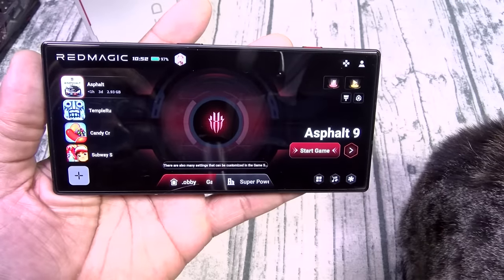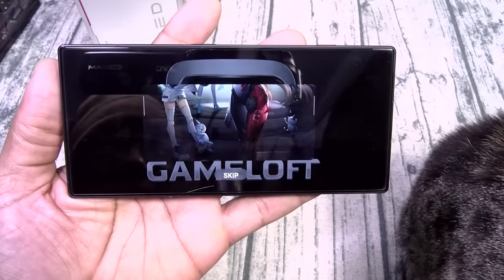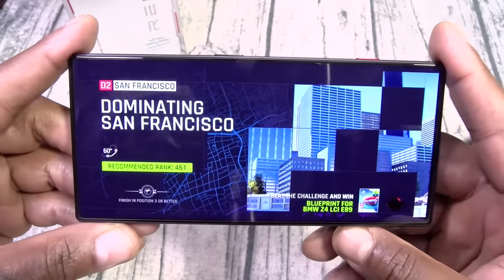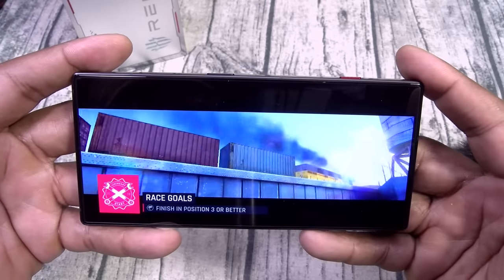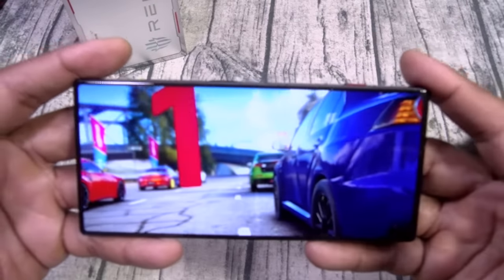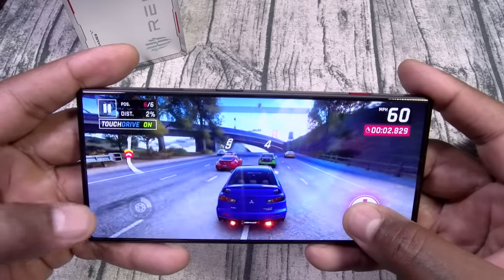Now, we'll take it over to Asphalt 9. Let's get busy. All right, here we go. Asphalt 9, my favorite online handheld racing game. How beautiful this looks. I just love this square-shaped phone design. Okay, here we go. I'm on a new level now, y'all.